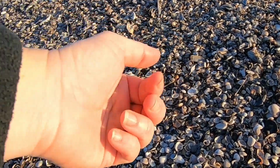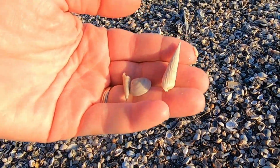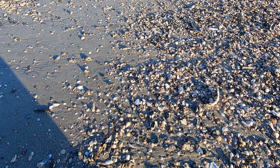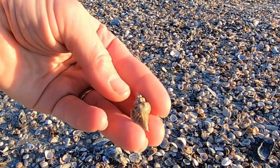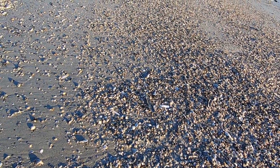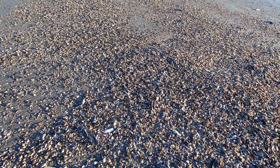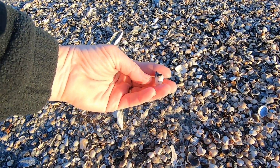Pretty little clam shell. Another auger. And another. That one's pretty. I love those. I know you guys hear me say that a lot. I love a lot of them. Matter of fact, I love all of them. Little murex. Periwinkle.